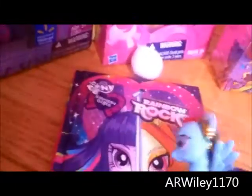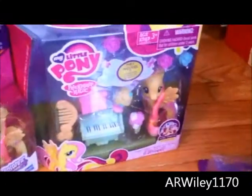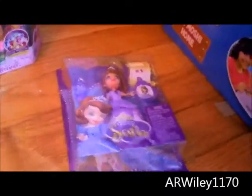Yay. I also got the Main Event book. I got an exclusive Luna. My actual real Pink Pie, non-exclusive. Princess Sterling. My first ever wedding Fluttershy. I don't have any wedding ponies. And I got Sophia the First. No judging, I like it.